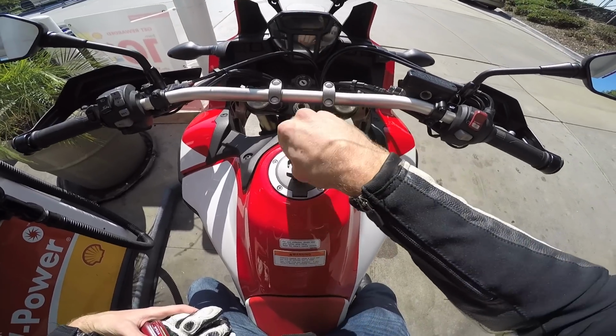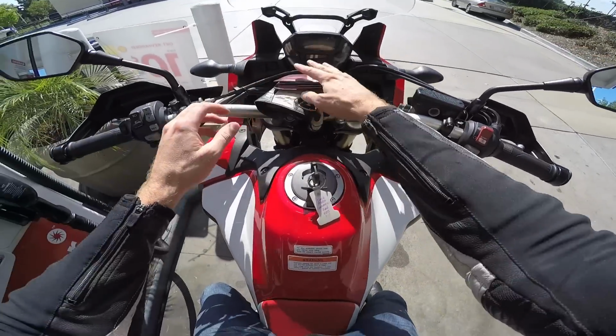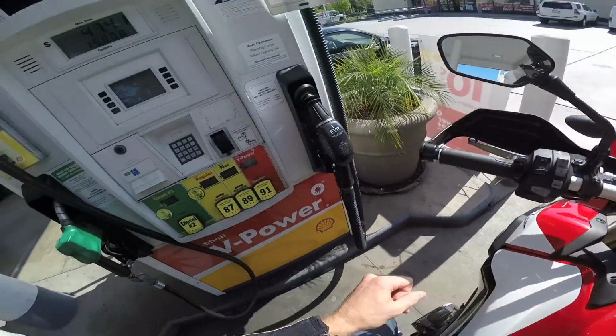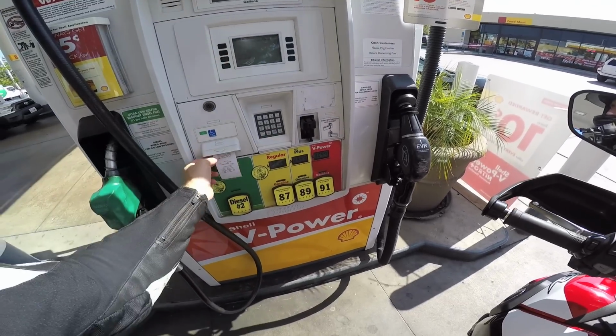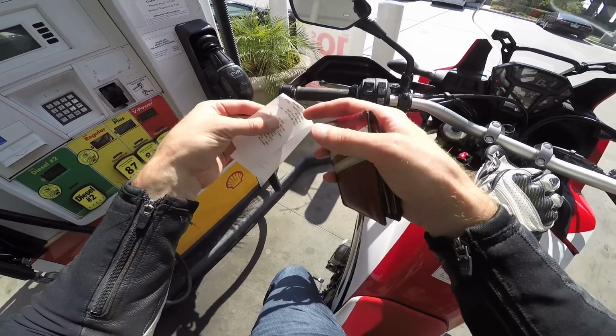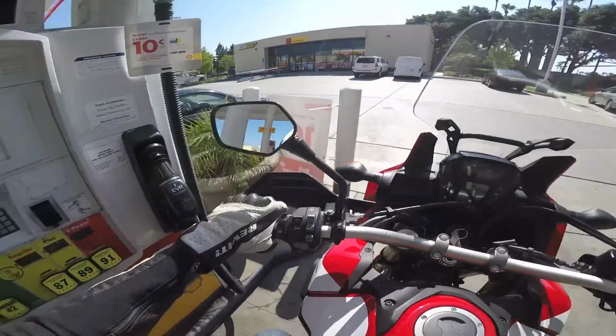I borrowed this bike from Dirt Rider, and I rode it for a couple days. So I'm going to put gas in it for him. Hell yeah, I want a receipt. Give me that. And we're away.